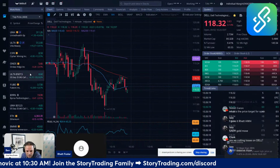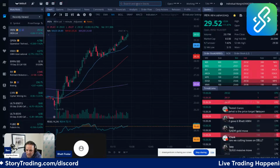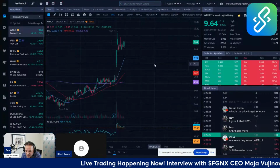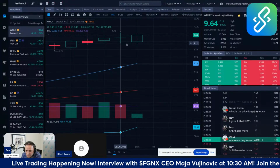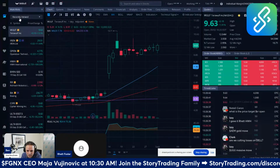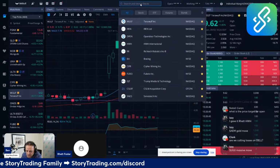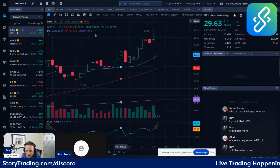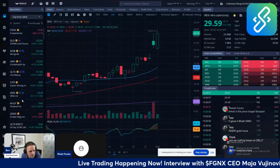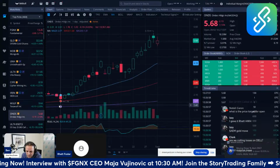Iron 52-week high. Whoa. So what's going on with Iron, up 11%? Is Wolf doing okay today, or is it just Iron and Cypher? Wow, Wolf, nice candle, bullish engulfing almost if it breaks above 978. Let me throw this over to top picks as well between Wolf and Cypher. Let's group them all together. Put Iron up there too. Add to watch list. Top picks. All right, so we got Iron, Wolf, and Cypher all up here.